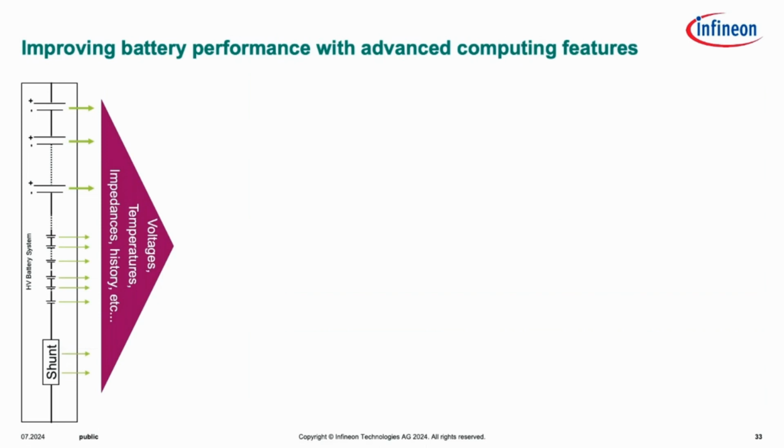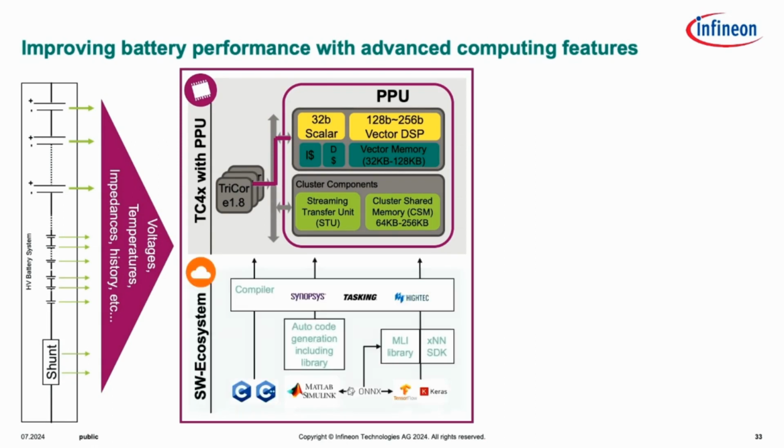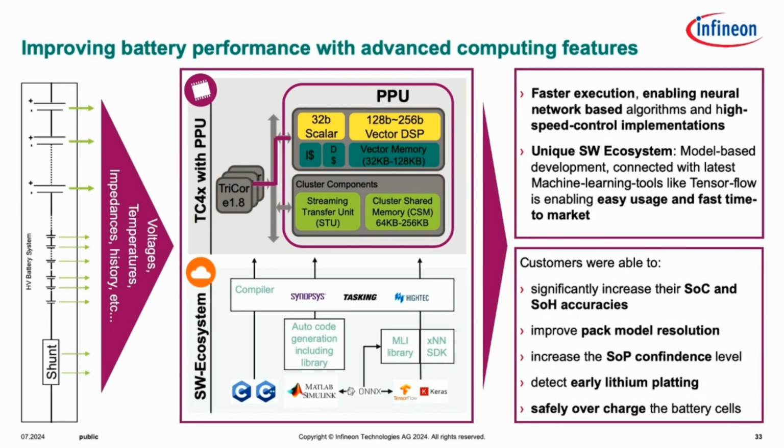We are also improving our solutions by introducing new computational features, like, for example, our new TC4 family with an integrated PPU, which is a hardware accelerator for advanced types of battery cells. You can run there your model-based solutions like MATLAB Simulink, as well as deploy your AI solutions, which come, for example, from TensorFlow. This will enable you to run really advanced battery models like state of charge, state of power, state of health, and predict lithium plating in advance, without the fear that you are completely occupying your microcontroller capacity to a point that it becomes neither economic nor safe.